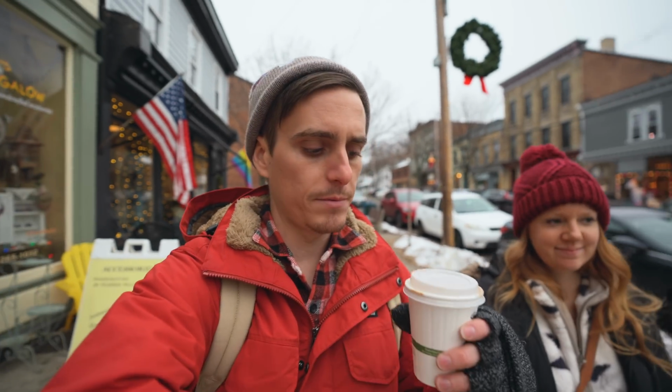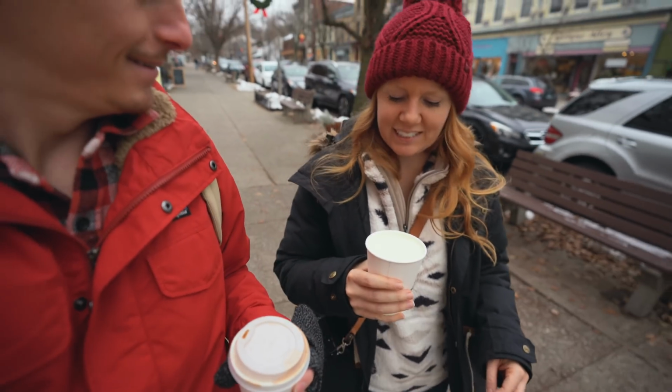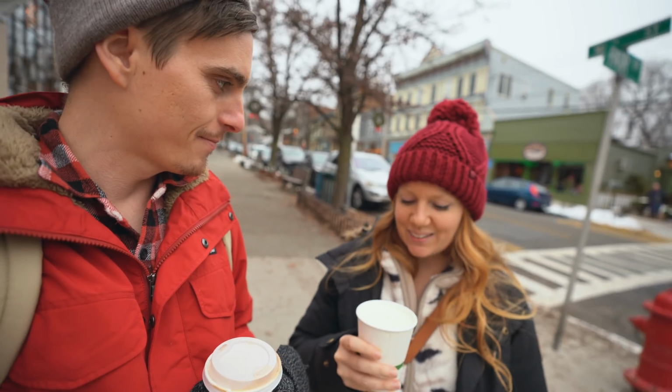Before we leave, we decided to grab some coffee. We went to a little cafe called Cold Spring Coffee House. That's the city we're in, if we didn't already say that. So you might be wondering, why does my coffee look a little neon green-ish? It's because this place has a turmeric latte. I think it's one of their seasonal ones. Never heard of that before in my life, but this sounded too cool.